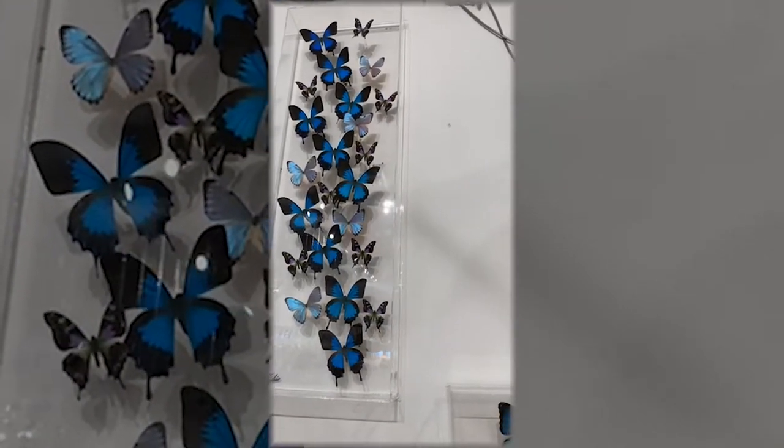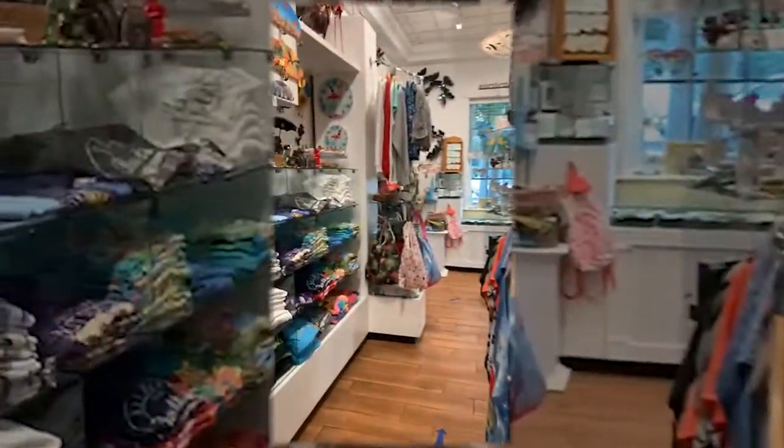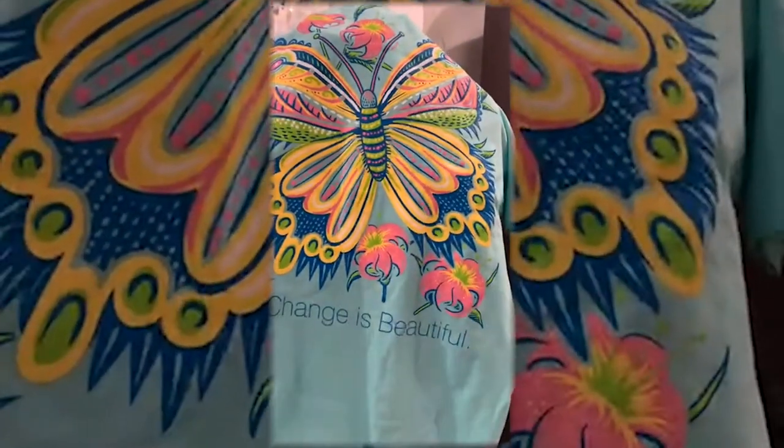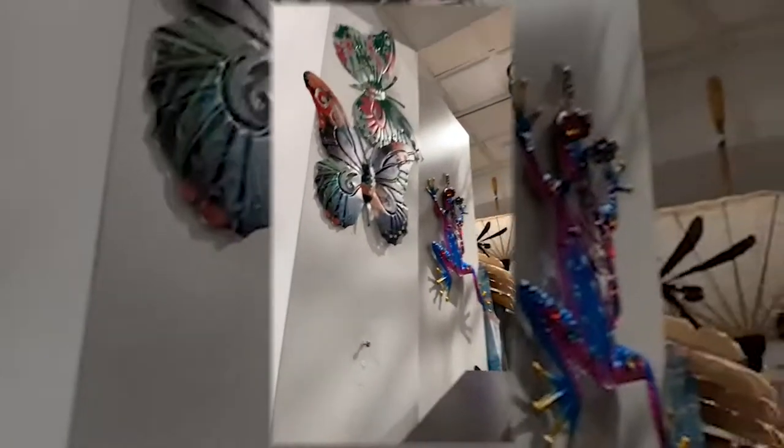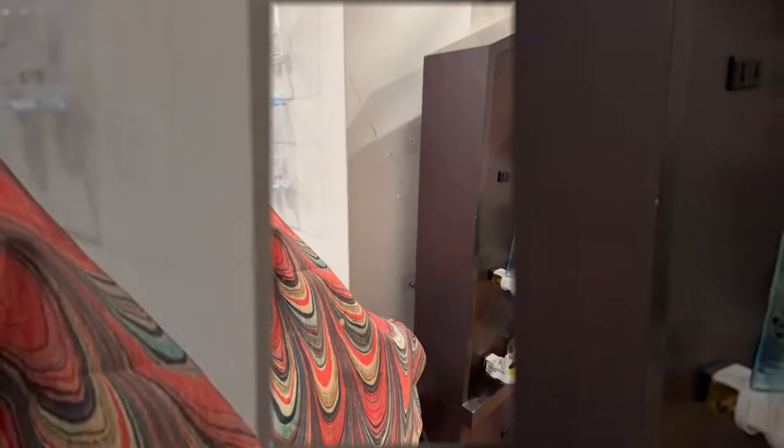Do you have one of the t-shirts from last week? I might. Let me look. Over here. Let's see. Oh, we do. Yes. Change is beautiful. So this is the back artwork on the t-shirt. And then the front, it's ladies V-cut, V-neck, with our logo on the front. And it's $29.95 before the discount.